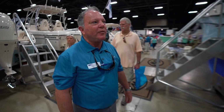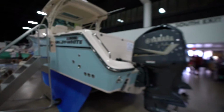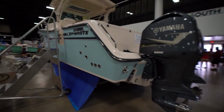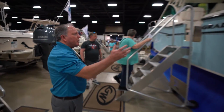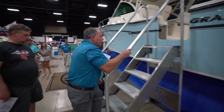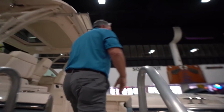We're going to show you the 330 Express Grady White. I'll show you the features that are on the boat. First off, we got twin 350 Yamahas, powered up just right, mid to upper 40s. Beautiful celestial blue color hull. You got the transom area, also the dive door. People call it a boarding platform. Come aboard, Alfred. Let's see this.